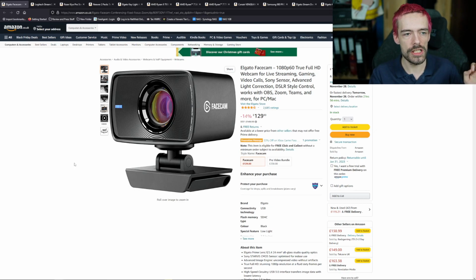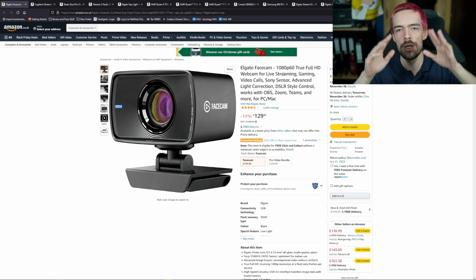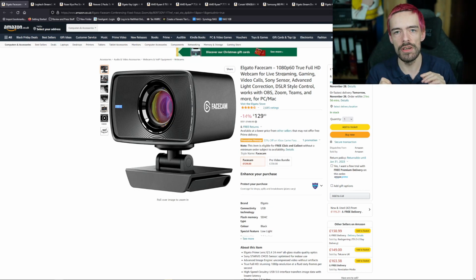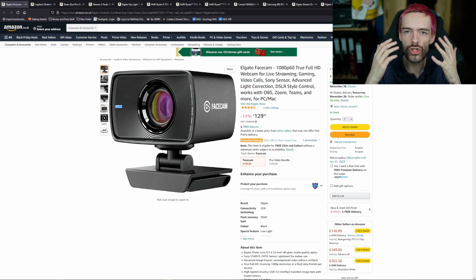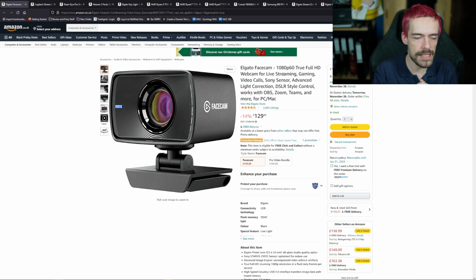So, to start us off, we have the Elgato Face Cam, okay? It is 1080p, 60 FPS, true full HD, yada yada yada. I know that doesn't really mean a whole bunch. However, what is good is it does have built-in zoom, which is really nice. It is a wide angle webcam as well, so you can fit a lot more in. Like right now, the lens I am using on this camera is not really a wide angle. That's why, you know, I'm sort of super zoomed in and all things like that.